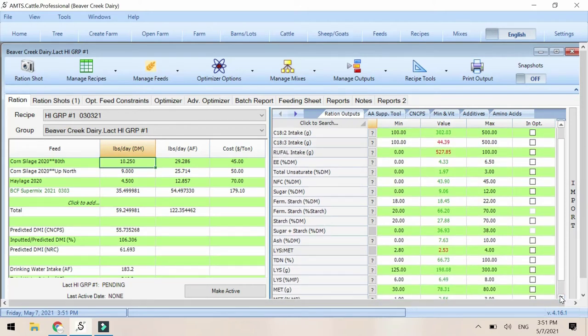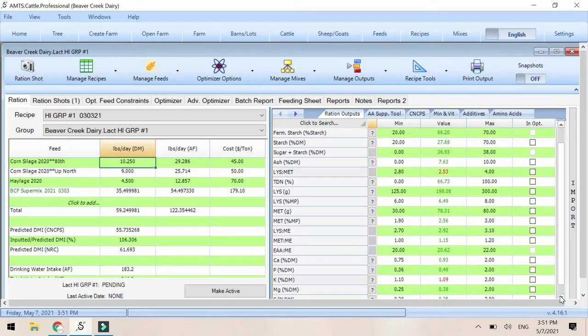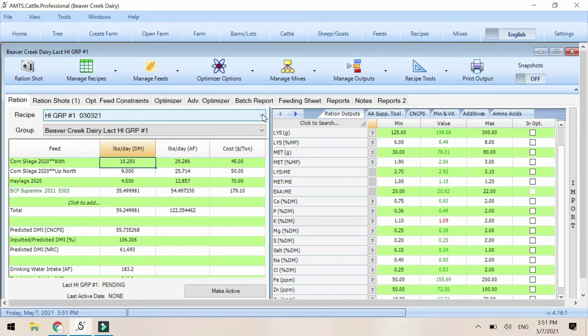Manure, by the way, I don't know if you'll see it or not, looks wonderful. They're chewing cud about 60-65% all the time. So I don't see any signs of health issues related to the diets.